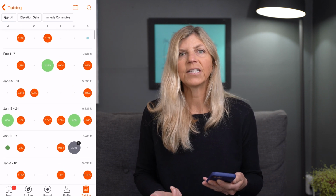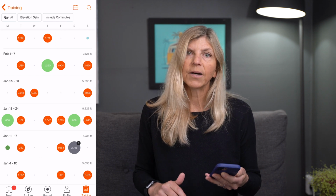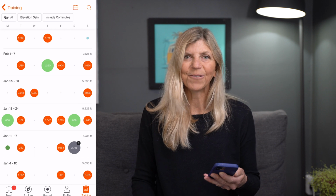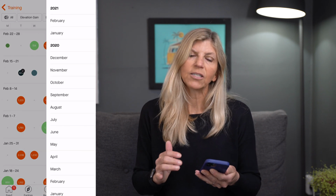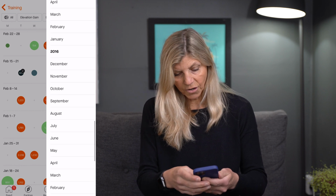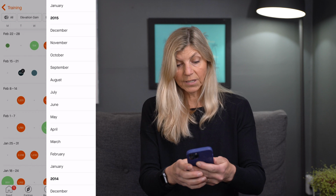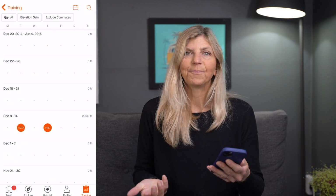And the nice thing is you can pick if you want to view it by time, by distance, by elevation gain, or relative effort. So if you do use a heart rate monitor or power meter, you can view by relative effort. At the top in the right-hand corner on the mobile view, there's a calendar icon, so you can click on that and go back in time. So for me, I can go all the way back to 2014 when I started my Strava account and look at what I did.